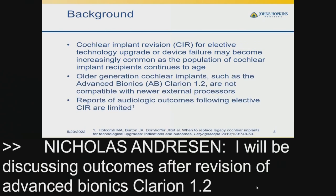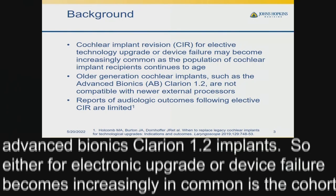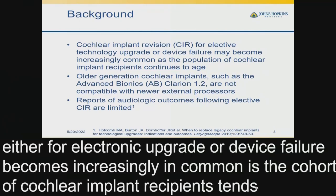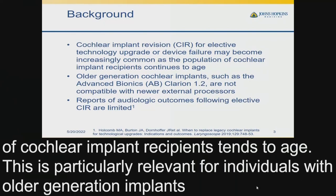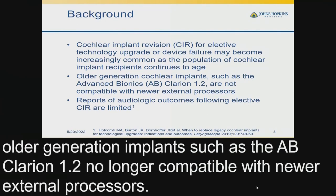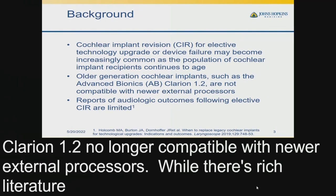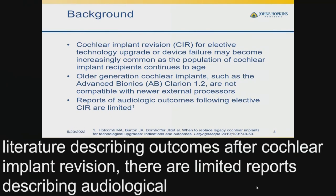Cochlear implant revision for either elective technology upgrade or for device failure is becoming increasingly common as the cohort of cochlear implant recipients continues to age. This is particularly relevant for individuals with older generation implants, such as the AB Clarion 1.2, that are no longer compatible with newer external processors. While there's a rich literature describing outcomes after cochlear implant revision, there are limited reports describing audiologic outcomes after elective cochlear implant replacement.